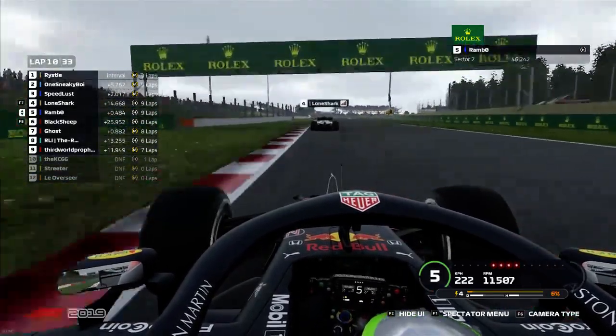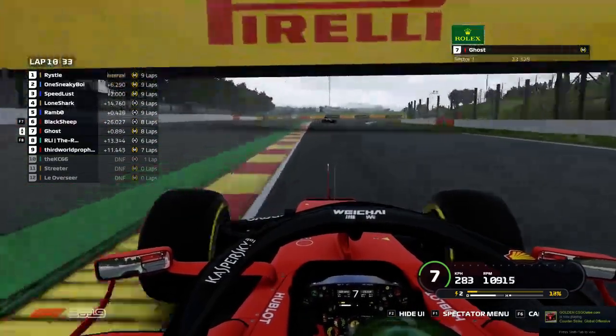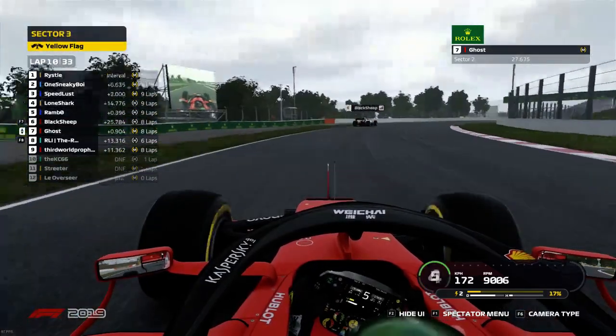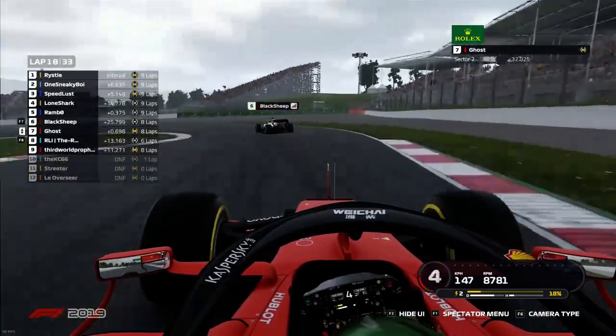I wish the game showed you who were using what assists. That'll put things into perspective. But yeah, we really need a stewards panel. Yeah, we really do. Black Sheep runs wide, but loses about 0.3, 0.4 of a second.